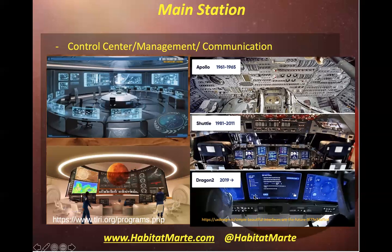And then the main station is responsible for following up on all the activities operating the entire station.